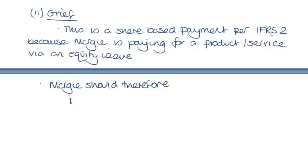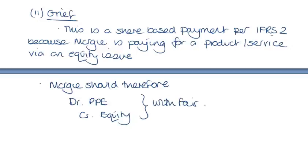Margie should therefore debit PPE and credit equity with the fair value of the building at acquisition date.